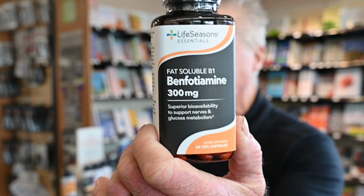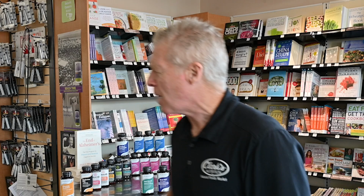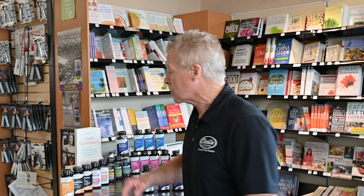Benfotiamine is getting popular for helping with neuropathy situations. Remember, benfotiamine is a fat-soluble B1. It also works inside the cell and helps with cellular metabolism of glucose as well.